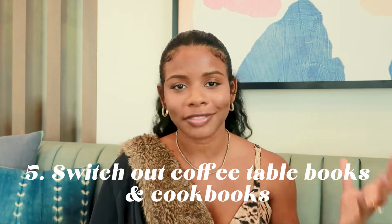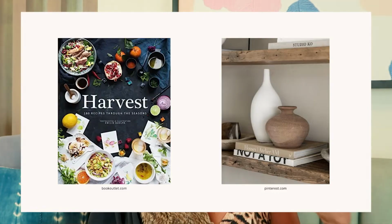So we all know what coffee table books look like. They're often like these grand, beautiful, editorial style books that we showcase in our homes, and we can consider changing those out to books that have covers, or even the contents of the book are more geared towards the season. So either in terms of the aesthetic of the books, meaning the covers, like the colors, the textures. Some books are like a linen cover, that will be perfect.